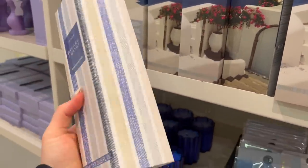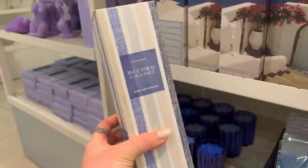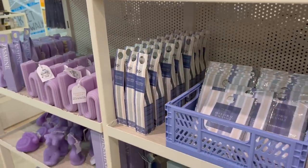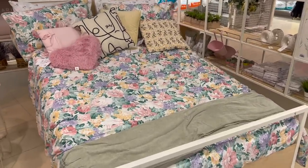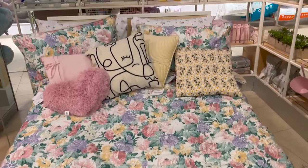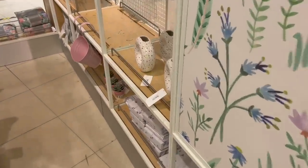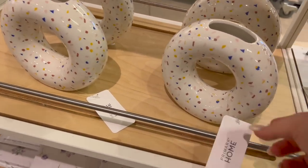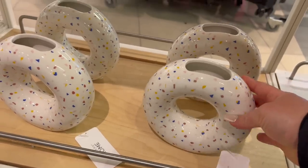The packaging, not so much, but the scent, blue coral and sea salt for £3, that's going to be so perfect for summer. They also do the mini ones, which are just brilliant value for money. This is so springy. Look at this bedspread, this duvet set, should I say. It is so spring. I kind of love all those floral colors, giving me Ted Baker vibes. And then, oh my goodness, look, it's a sprinkled donut vase, and this one is £6. Again, if you're into color, there you go.